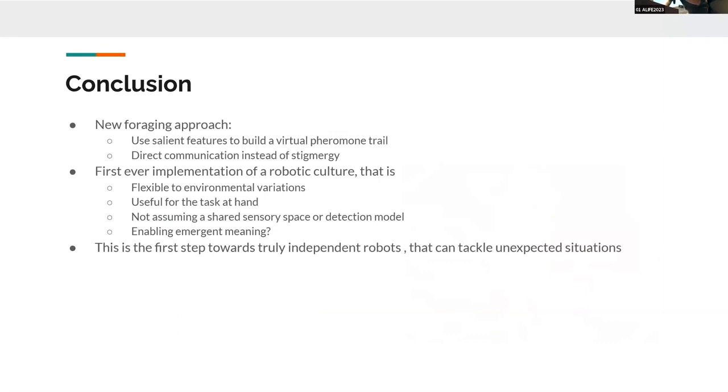Okay, so in conclusion, we create this new threading approach that uses certain features in the environment to build a virtual pheromone trail. And the robots use direct communication instead of stigmergy. What's really interesting for me is that this is the first ever implementation of an actual robotic culture that is flexible to uncertain variations, that is useful for the task at hand, that is not assuming a shared sensory space or detection model, and perhaps, but we have to see, is enabling emergent meaning. So for me, this is the first step towards robots that are truly independent, because they are able to name the situation, so they could eventually tackle unexpected situations by creating names and talking about them.